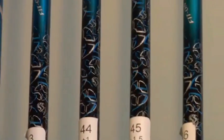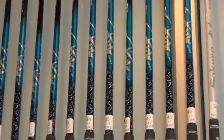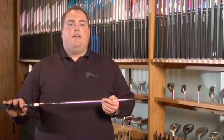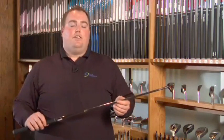A tighter torque, or a lower torque number, is going to mean that the shaft feels a little stiffer or stouter when you're swinging it and when you hit the ball, typically allowing you to hit straighter, more consistent shots, but does make it a little harder to swing.